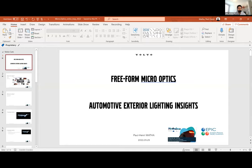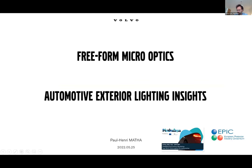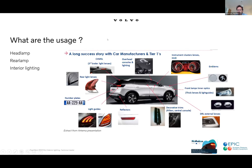Yeah, so I have prepared a presentation about exterior lighting. A general presentation just to know what we talk about and what could be the interest of freeform optics. But I think you talked a lot and in a lot of detail today, so it will be something you already know, but we will see. Anyway, you can see what exterior lighting on a car is. We have a lot of components: a headlamp on the front, a rear lamp, but also a lot of small components everywhere on the car. And about interior lighting, we also have a lot of LEDs everywhere in the car.